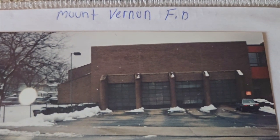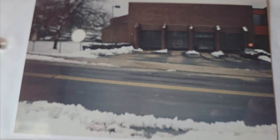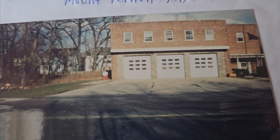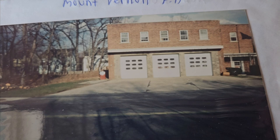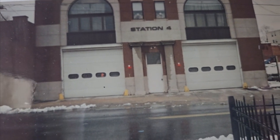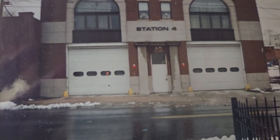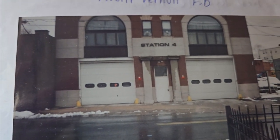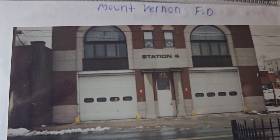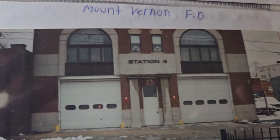This is the firehouse on East 3rd. Not much really changed in the Mount Vernon firehouses for the most part. This is the one on Fulton. And this is Station 4 on Oak, no longer in use at the present time due to safety concerns and whatnot. So this firehouse is not in use. The firehouse is in temporary quarters, about a couple tenths of a mile away from this one.